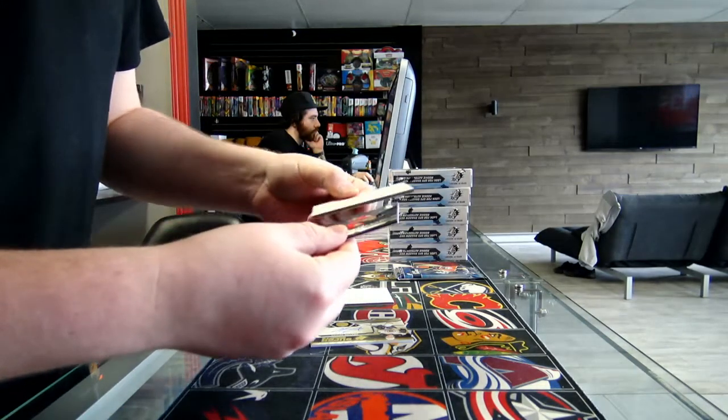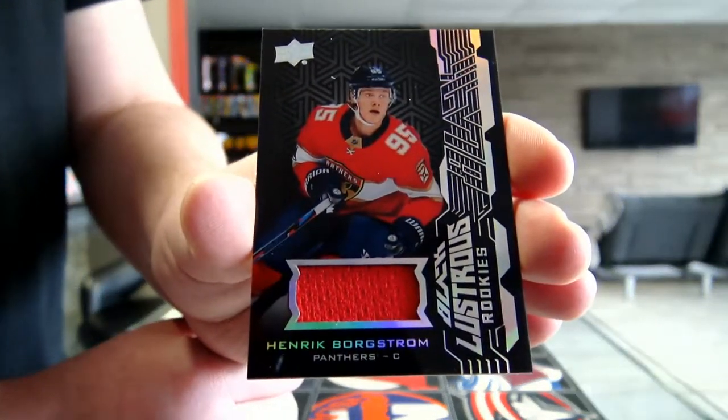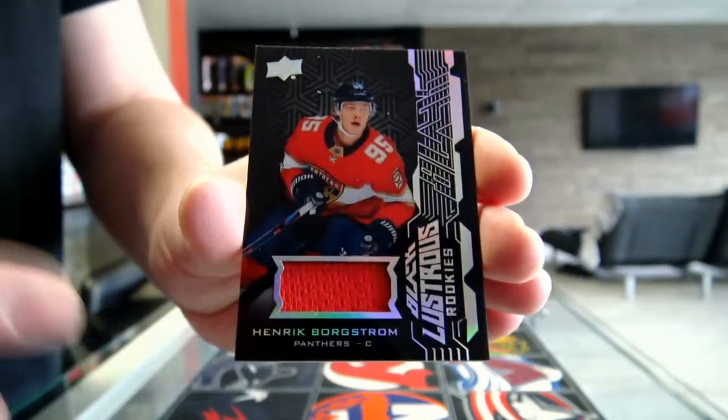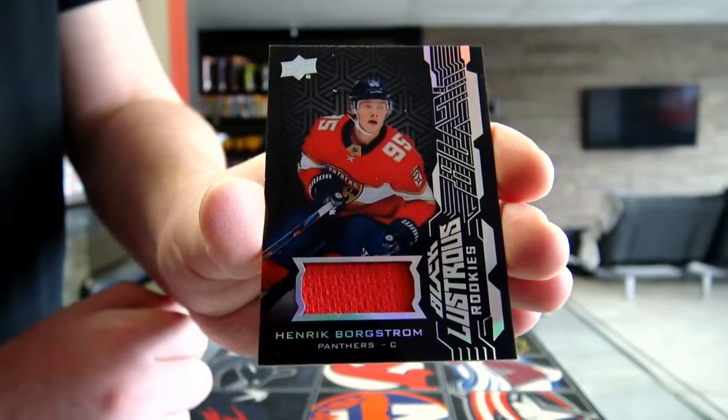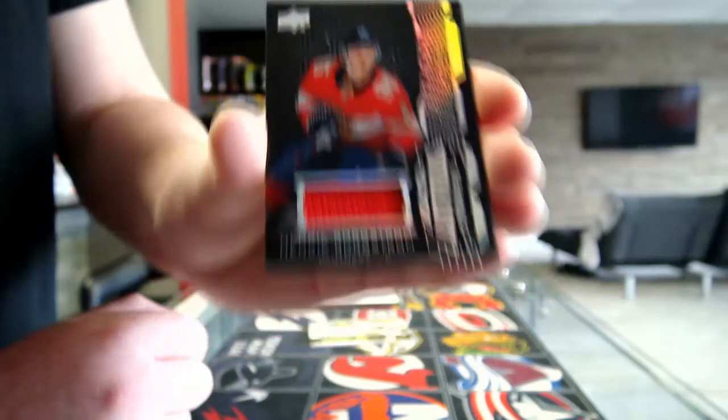Next, we get a black jersey for the Florida Panthers, Henrik Borgström. Actually, the jersey is red, but it's a black kit. So, Black versus Rookies, Borgström for Florida. Beautiful cards, I like them.